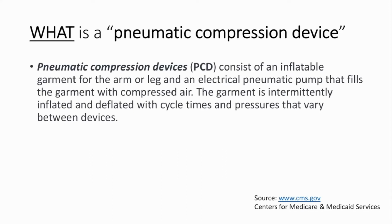Okay, so let's just start so we're all on the same page of the definition of what a pneumatic compression device is. So you're going to hear me say PCD or pump throughout the conversation and through the presentation. So just know that that's what that stands for. High level definition: pneumatic compression devices consist of an inflatable garment for the arm or leg and an electrical pneumatic pump that fills the garment with compressed air. The garment is intermittently inflated and deflated with cycle times and pressures that vary between devices. And that came from CMS.com, so Centers for Medicare and Medicaid Services.